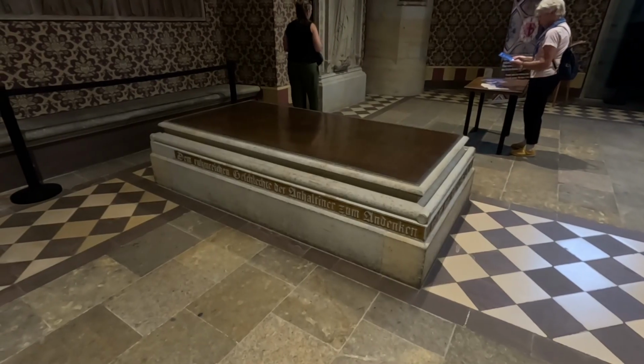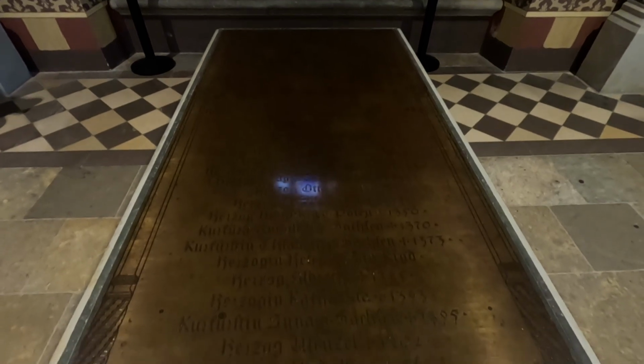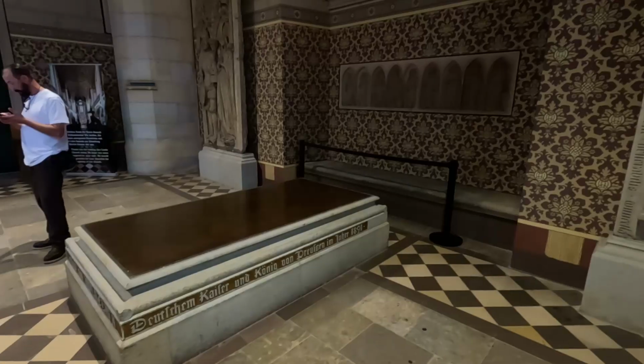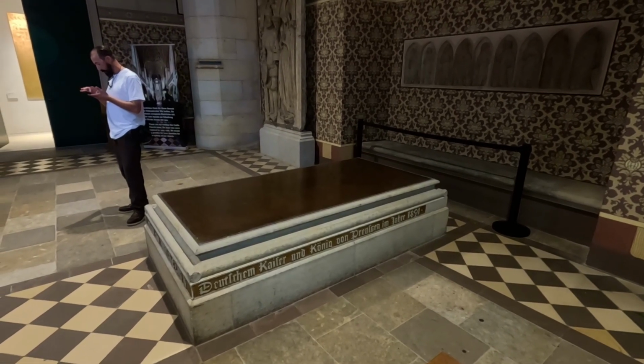This 1891 memorial is dedicated to the medieval princes of Anhalt from the House Ascania, who are buried inside the church. The inscription on the side honors Prussian King and German Kaiser Wilhelm II, who encouraged the renovation of the church.